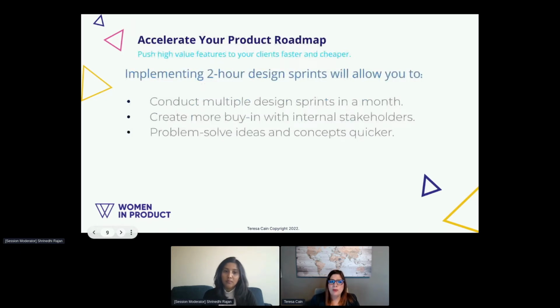So what will implementing 2-hour design sprints allow you to do? So ultimately, the goal with the 2-hour design sprint is to push the high value features to your clients faster and cheaper. When you have a 2-hour design sprint that you're able to complete, as a team, you come out of that 2-hour meeting with a concept that you're able to decide, hey, should we bring this into our 2-week or 4-week sprint cycle? And oftentimes, I mentioned I've participated in or ran over 60 and that was actually really just the last couple of years.